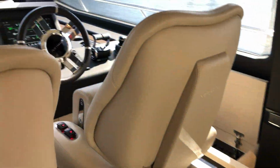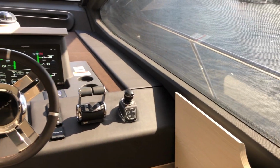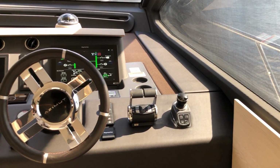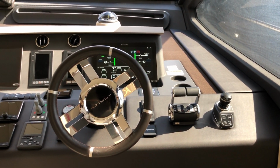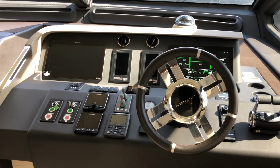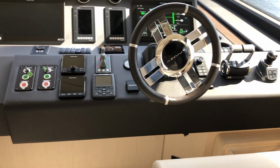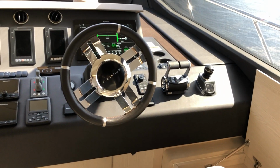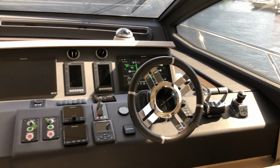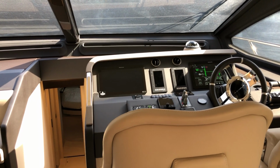As you can see, there are a lot of clean lines, which is a true testament to our interior designer, Carlo Galeazzi. Here at the helm, you have a very comprehensive navigation package, which includes a joystick for easy docking, bow and stern independent thrusters, a Seakeeper control, and 2 hybrid touch Raymarine displays that are integratable with many systems. Keep in mind that everything you're seeing here also comes in our Flybridge helm station.